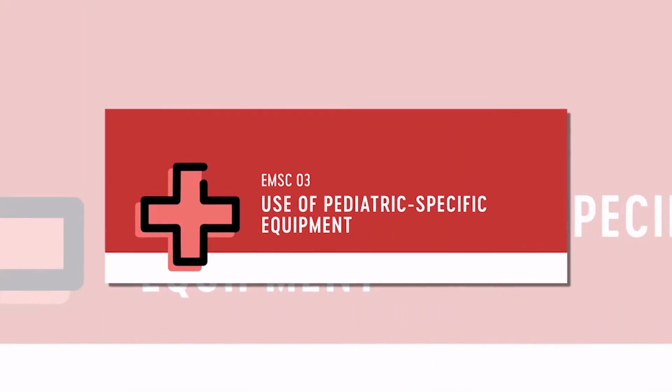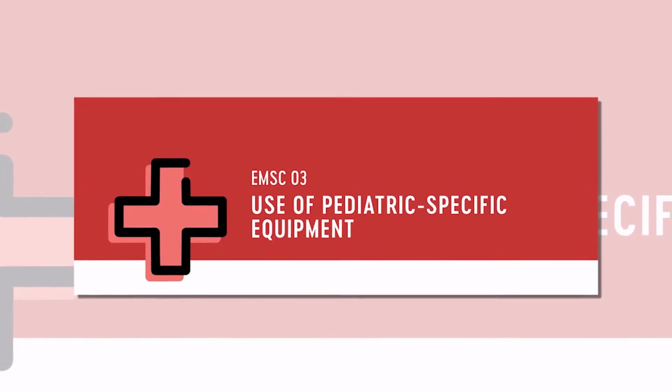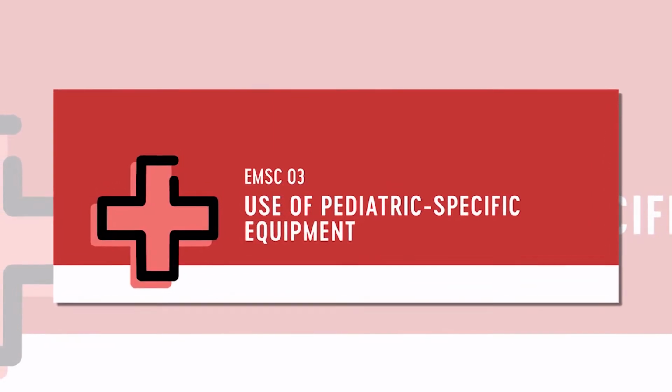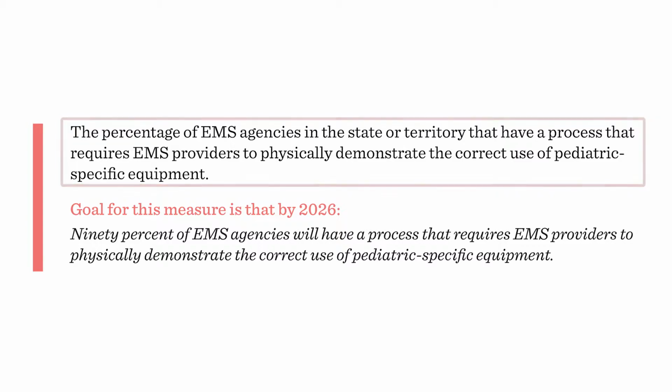Let's discuss the 3rd measure, regarding the use of pediatric-specific equipment. This measure is designed to assist EMS personnel to maintain their skill level to care for pediatric patients. The measure reads, the percentage of EMS agencies in the state or territory that have a process that requires EMS providers to physically demonstrate the correct use of pediatric-specific equipment.